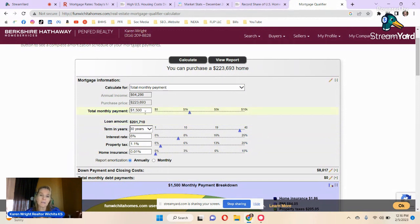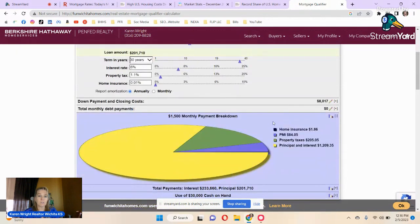So again, let's go back up to, if we're looking at 1,500 total monthly payment is what you want to stay within. So basically it's saying you'd get a purchase price of $223,693. Up here it says the same thing. And annual income would be around $64,286. We're looking as if the loan amount would be about $201,710. This we're showing a 30-year, whether it's conventional, FHA, VA, interest rate. And like I said, we talked about those. And we're looking at annually.